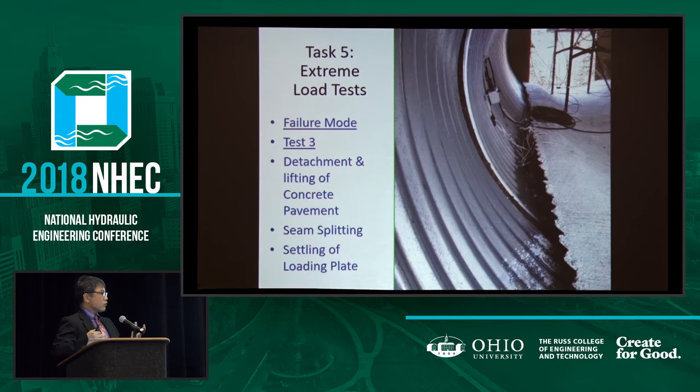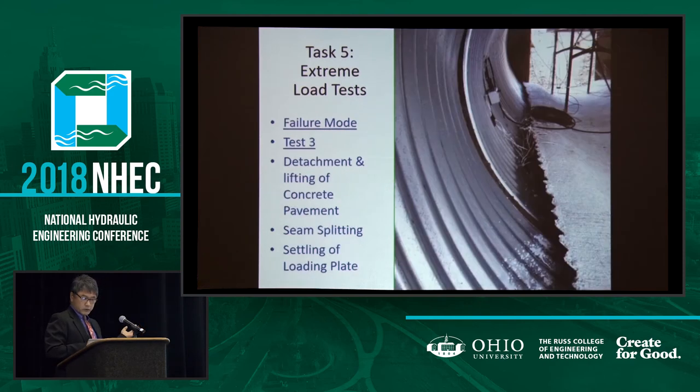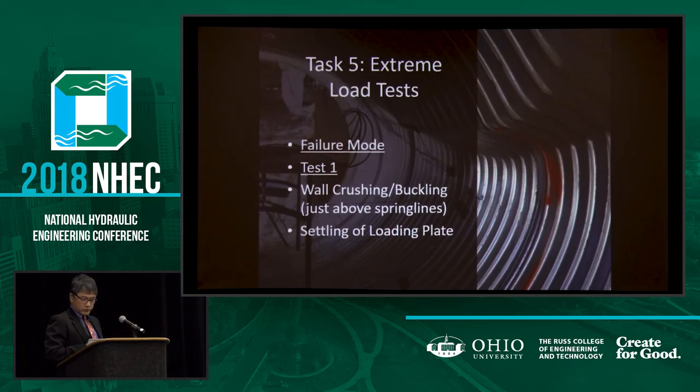And then for test three, as soon as we started applying the hydraulic loading, we heard noises that indicate that the concrete pavement was getting detached from the culvert wall. You can see a huge gap between the invert pavement and the culvert wall there. This pipe exhibited a combination of failure modes exhibited by the first and second test pipes, including seam splitting. And then in the last test, with more steel reinforcement added to the invert paving, this pipe took as much load as the original unmodified pipe, and they failed essentially in the same way, wall crushing and wall buckling. This picture here for test number four looks almost identical to this picture of the test number one pipe.